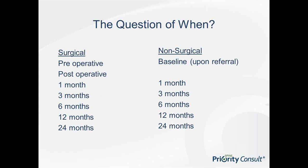Now let's talk about when outcomes should be collected. We have worked with many clients to develop a specific collection interval protocol. Clients can choose to leave specific intervals out of the collection timeframes, but the benchmark intervals that have been set are on this screen. You can see for surgical patients, we recommend collecting an initial outcomes at pre-op, and then again at the post-op 1 month, 3 months, 6 months, 12 months, and 24-month time frames.